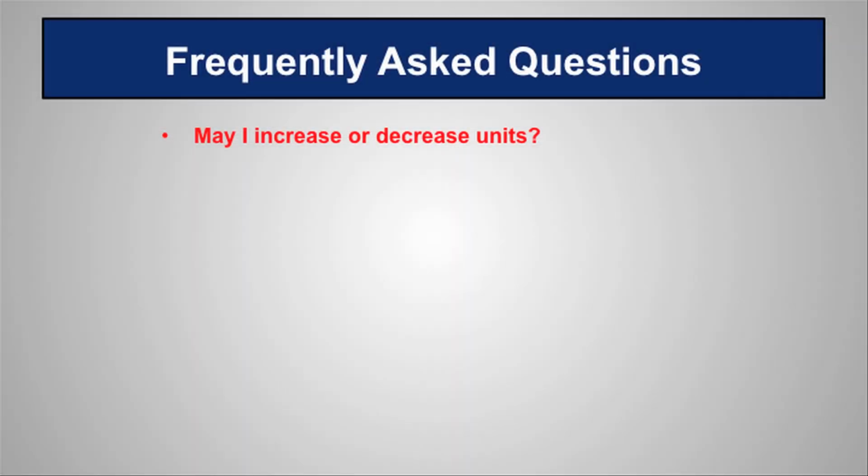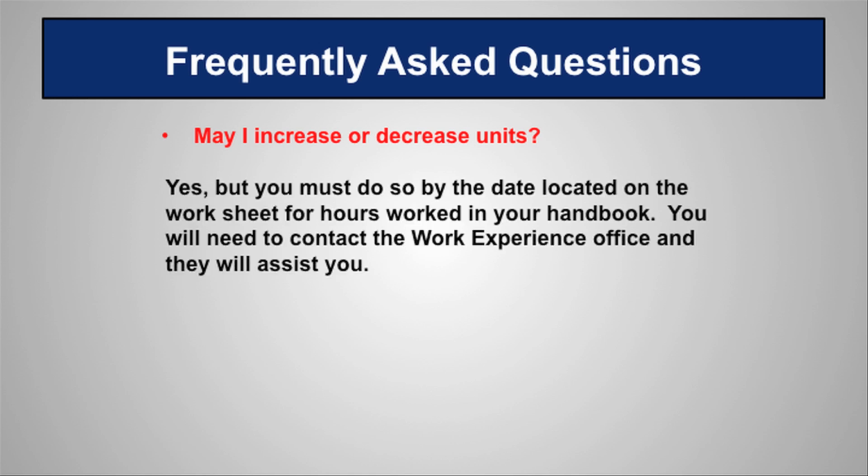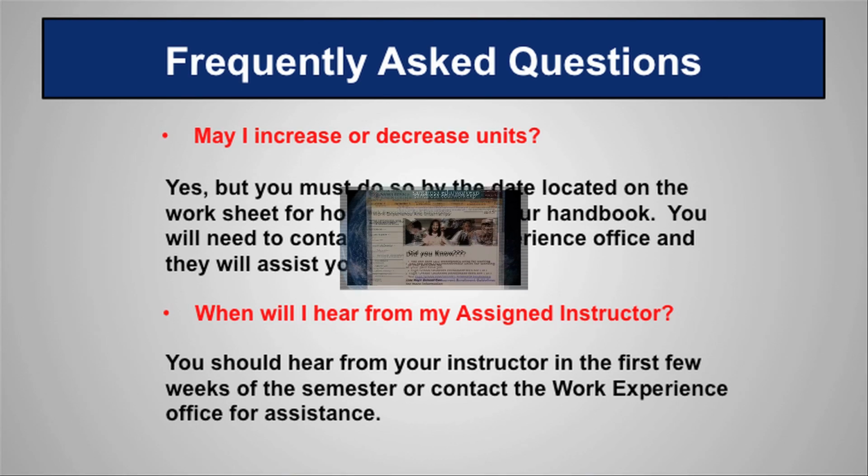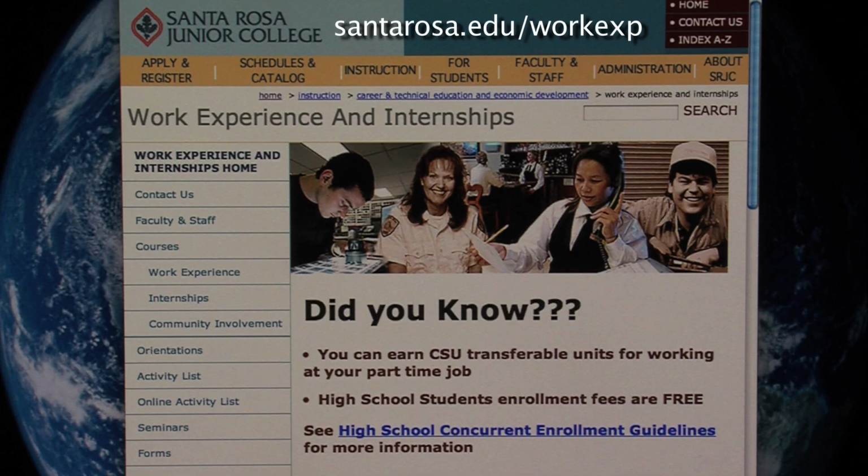May I increase or decrease units? Yes, but you must do so by the date located on the worksheet for hours worked in your handbook. You will need to contact the Work Experience office, and they will assist you. When will I hear from my assigned instructor? You should hear from your instructor in the first few weeks of the semester, or contact the Work Experience office for assistance. Have more questions or need an answer now? Visit our website, santarosa.edu/workexp.